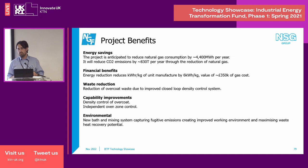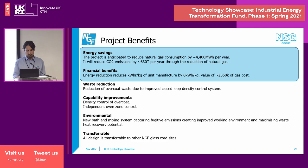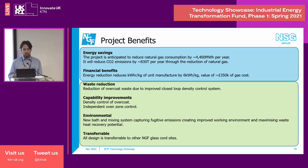I think starting the project before IETF, we knew there'd be energy savings, we knew there'd be good financial benefits, but this lot is what we can't quantify yet. And as we move into some of the operation of this plant, we expect these benefits to have significant impact on our business.